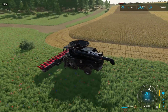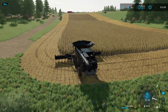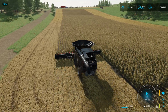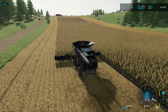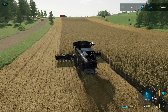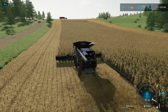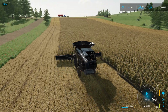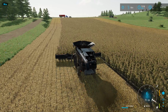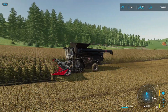I mean, that hill's not that steep, man. That's not a steep hill. And it's not like we haven't had this Capello 12-meter wide corn header in the game before. I mean, this has been a corn header in the game going way back to at least FS15, I think. 17 for sure. 19 for sure. And right now in 22, it is as a mod. So I'm not really sure. I mean, it's not the horsepower in the combine. And it's not like the header is hitting the ground or anything either. So I'm not really sure why that was doing that.